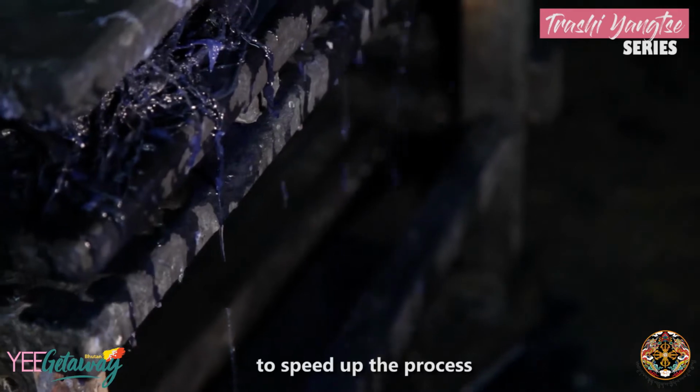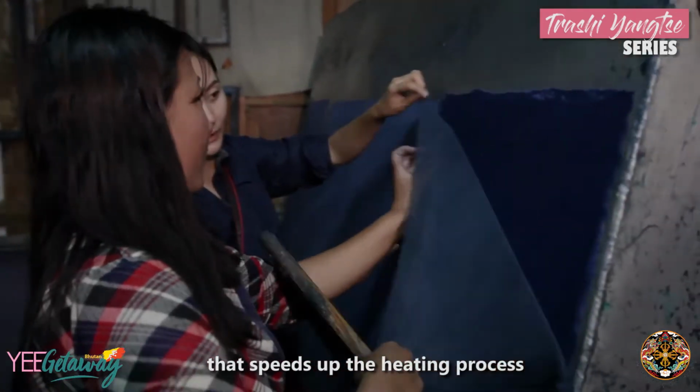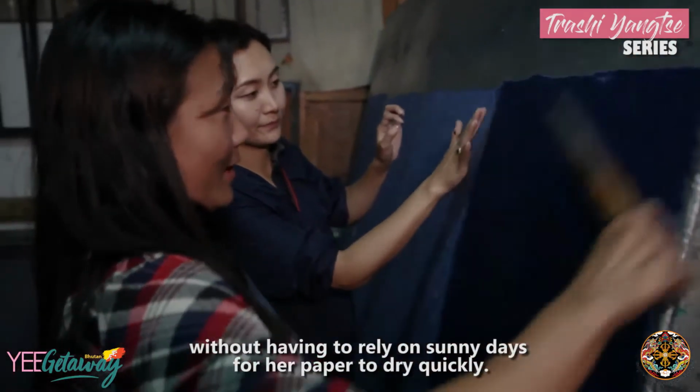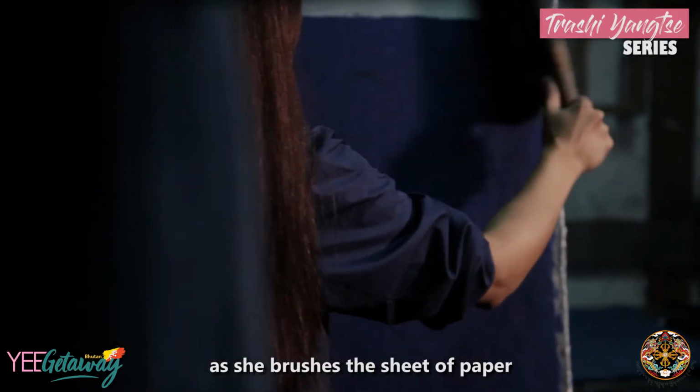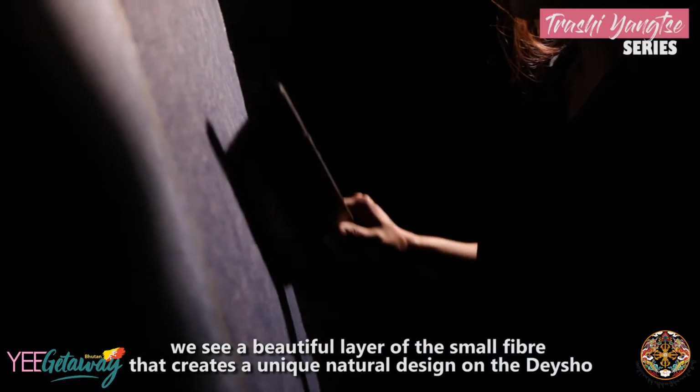To speed up the process, Yangdunmu has a big metal heating device that speeds up the drying without having to rely on sunny days for her paper to dry quickly. As she brushes the sheet of paper, we see a beautiful layer of small fibers that creates a unique natural design on the Desho.